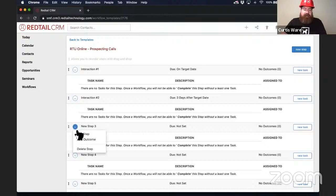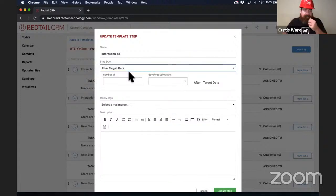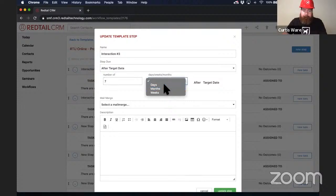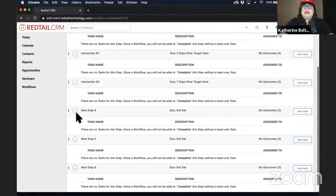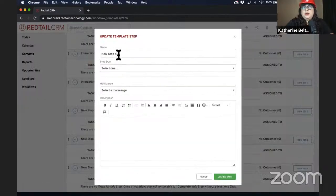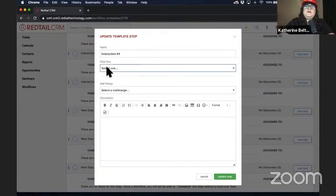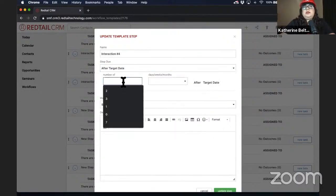Then we're going to go down to number 3. Interaction number 3. And this is also going to be due based off the target date. This one's going to be due 7 days after. So again, just to clarify, that one is going off of basically that date from interaction number 1. If you're questioning, well, why didn't you just put 4 days after it? If you did, it would have been literally the day after step 2. So always go off of adding this after the actual target date from step 1.